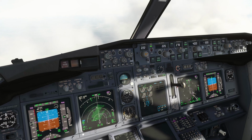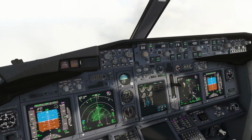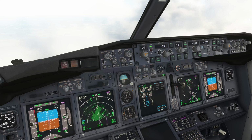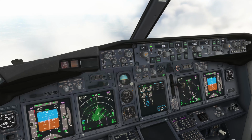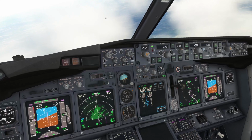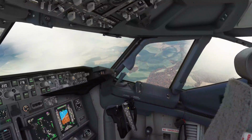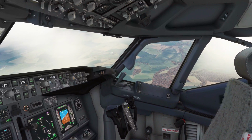So we're through 7,000 feet. So engines are working a little bit. We're going to increase our descent rate to 1,500 feet as we go into the next turn. See the trees have turned beautiful fall colors down there.